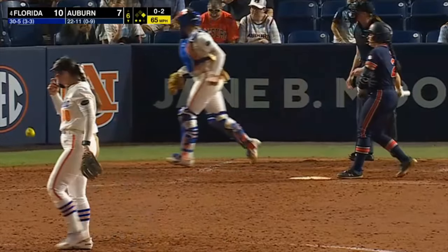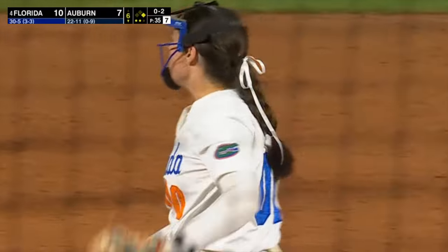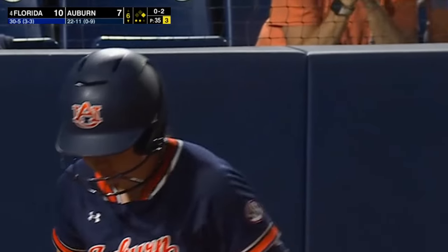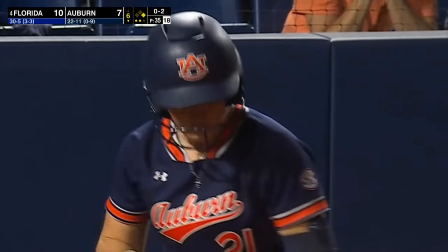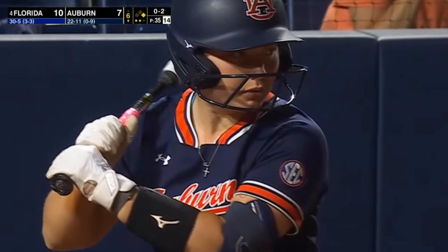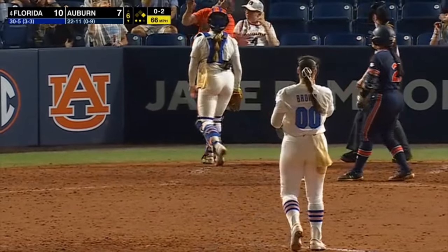And this one's fouled back by Brockman. Brockman, the Auburn sophomore catcher who played for the Arkansas Razorbacks last year. Transferred within the SEC, and now she's playing for Auburn. 0-2, another foul ball.